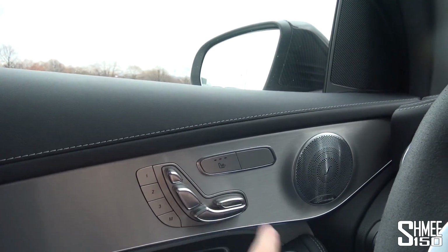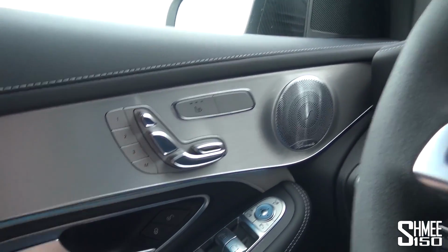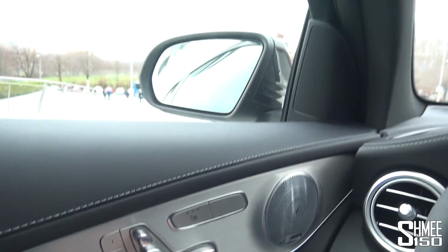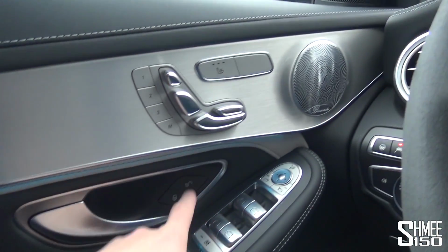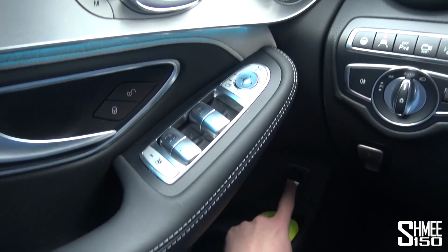So you've got seat heating, the Burmester sound system, many multi-way seat controls with memory function, all of your windows and mirror controls, folding the mirrors as well. They fold inwards and upwards, carbon fibre mirrors. Naturally on here, door lock and unlock. The button for opening and closing the boot is down there, the electronic motorised tailgate.